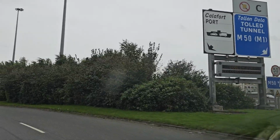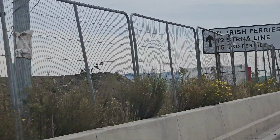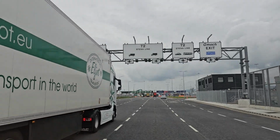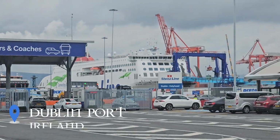Well, it's not a bad day to be catching a ferry. Look at those skies. It's grey as. I must say we were really lucky with the weather on our whole trip in Ireland, especially deciding to travel out of season in October. We barely had a bad day of weather and got sunshine most of the time, so it was really lucky.